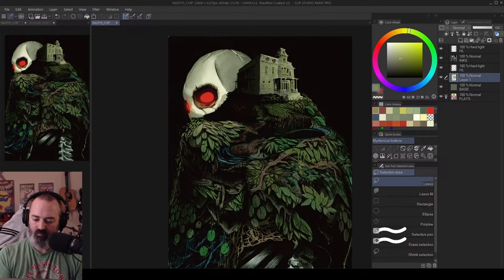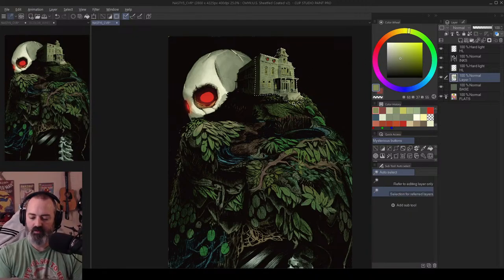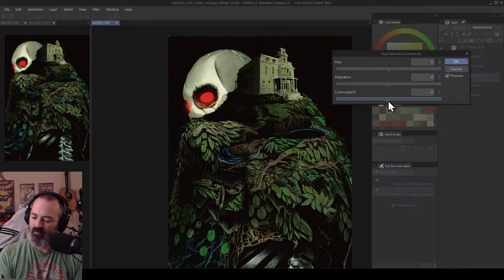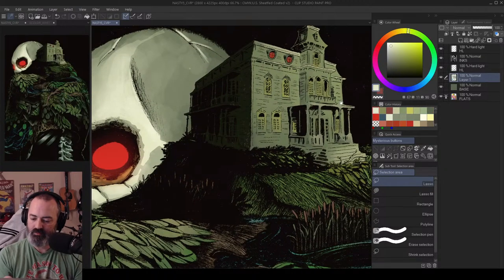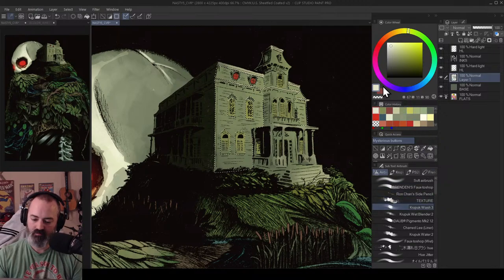Now, I don't think I want this thing to be quite as bright as the skeleton thing, whatever that is, the helmet thing. And it's not, but it's a little too close. So I'm going to get that away just a little bit. And then we can go a little bit brighter on some of these highlights.